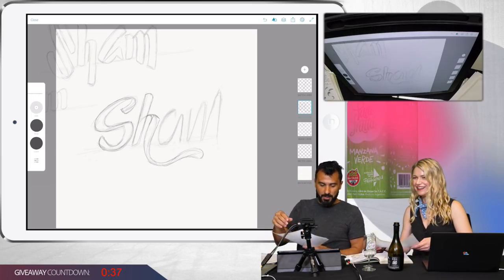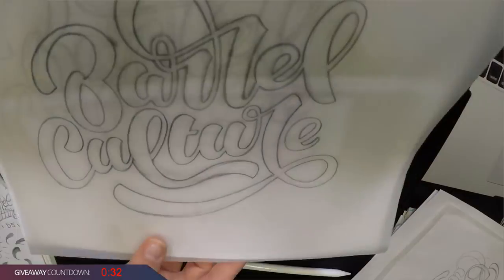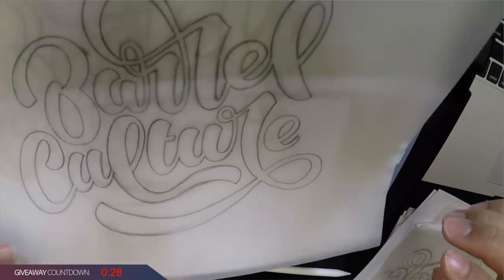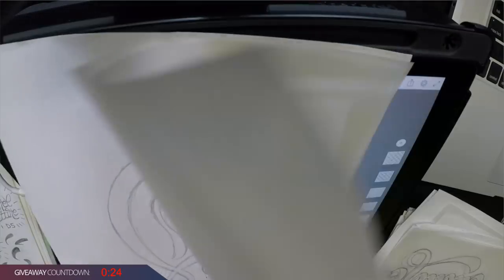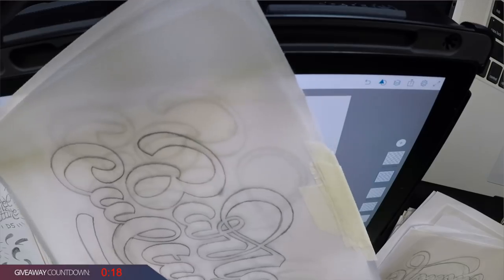So when you work on iPad Pro, it helps you to save. It's cool to see these here, too. You can see, go ahead. It's all tracing paper, digital paper. You do the same one, and then you have to redraw everything over and over and over again, every single part of this.